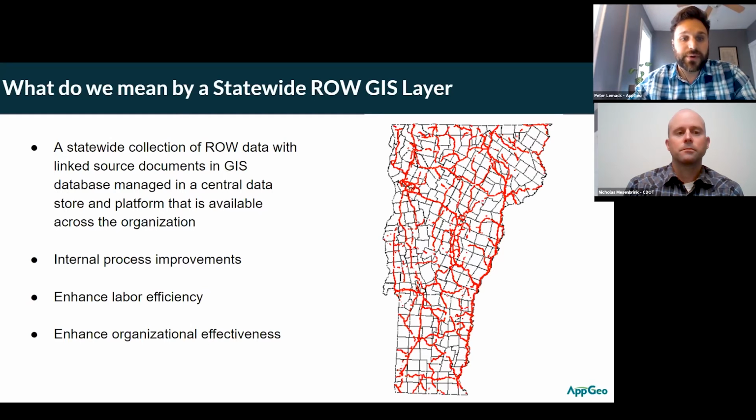Now, a statewide right-of-way GIS layer can also mean a couple of other things. It can mean internal process improvements. So when we share the data out across the organization, we can connect to multiple departments. We can connect them to workflows and business processes that not only allow them to use that layer, but also allow them to support it so that it can be leveraged by the organization in perpetuity.